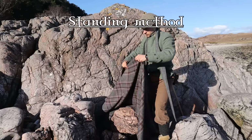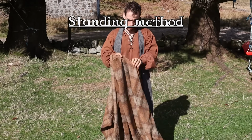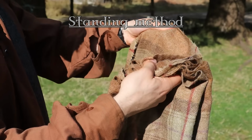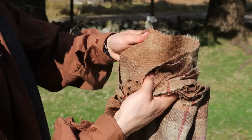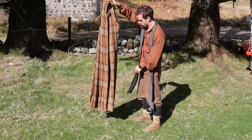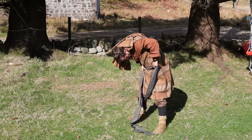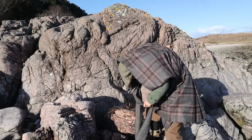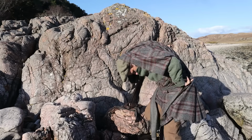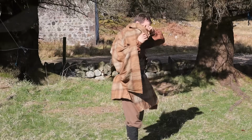The next method is the standing method, where you stand holding the long edge of the cloth and fold the pleats with one hand and hold them together with the other. Then, by draping the plaid over your back, with practice you can wrap it around you and put on the belt. This method is much more practical in the field and can be faster, but it takes practice to do, and the pleats never look as neat as the classic method.